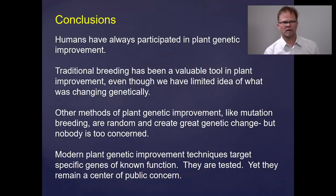So, the conclusion of all of this is that humans have always participated in plant genetic improvement, and traditional breeding has been a wonderful tool for us to achieve great improvements in plant biology. And no matter what we try to do with gene editing or transgenics or mutation breeding, it all starts with an outstanding base plant that came about through traditional breeding. And that's why traditional breeding is so important and why we need to continue to pursue interest in traditional breeding.